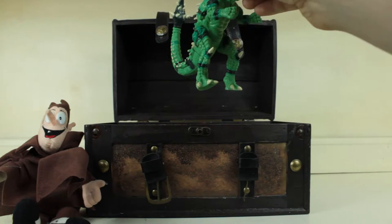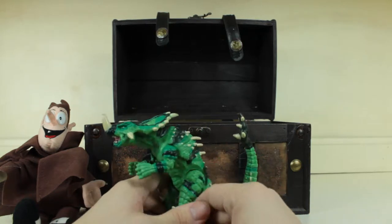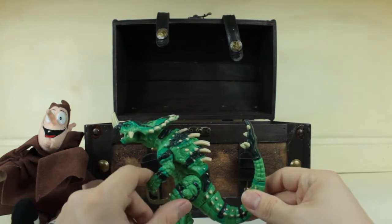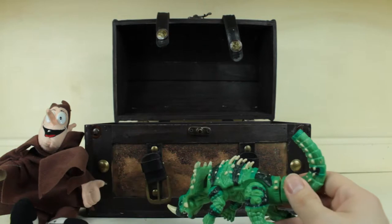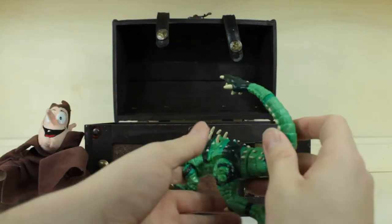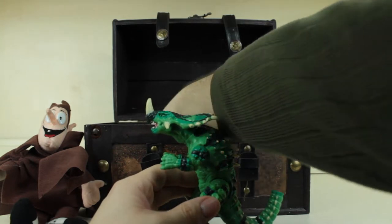Oh, my gosh. It's another Rage Dinosaur. I don't know what his name is, but he was really cool. And his back spikes come out. Look at that. And then I think, yep, his tail shoots out. That's cool. Let me try it again, guys. See that? Look at that distance. Alright, let me get the piece.